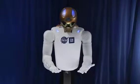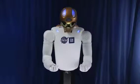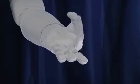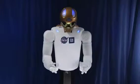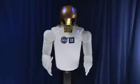Robonaut 2's hands have 12 degrees of freedom: 4 degrees of freedom in the thumb, 3 degrees of freedom each in the index and middle fingers, and 1 each in the ring and pinky fingers. Each finger has a grasping force of 5 pounds.